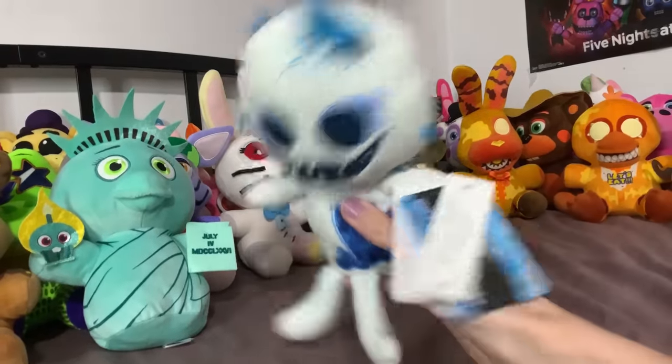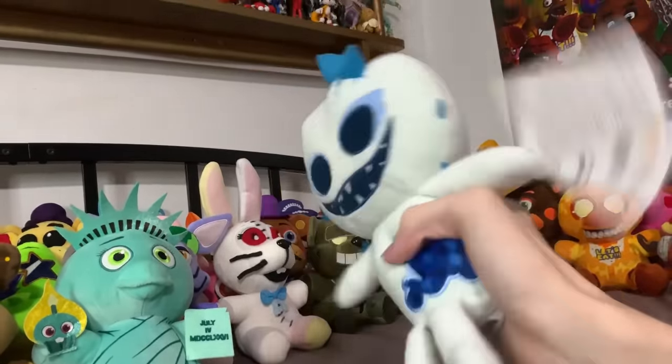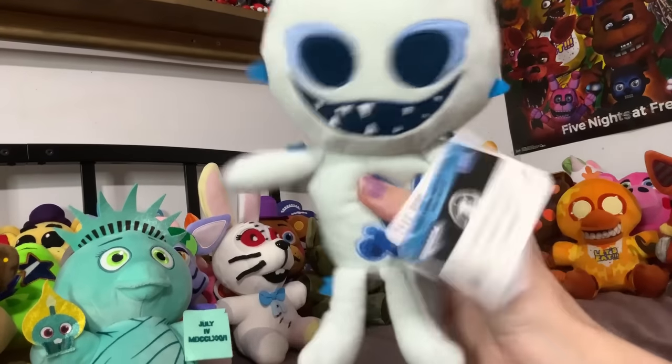Then we have Frostbite BB. Still has his tag, actually. Yeah, this Frostbite BB is pretty good. I like him. Especially, again, if you're a Frostbite BB head. There you go, this guy's for you. He's pretty detailed, so, yeah.